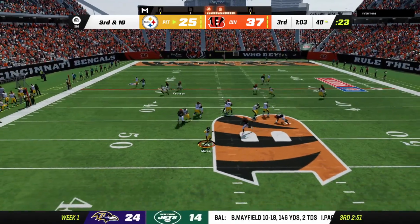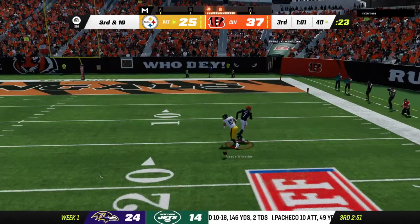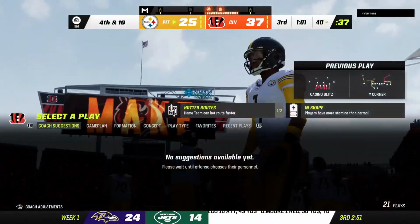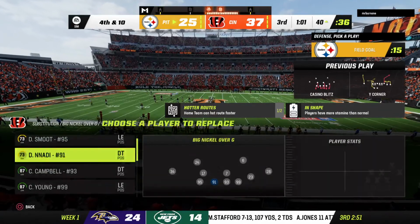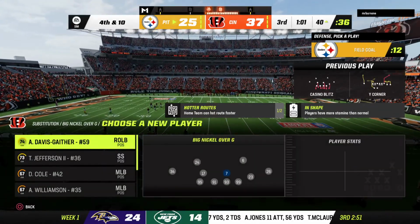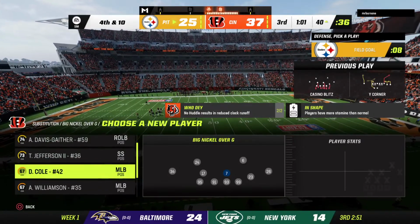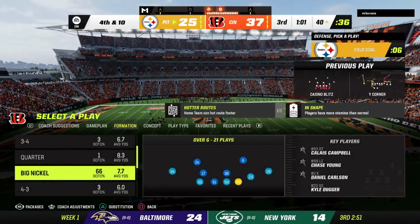Throwing again, Murray. And that will be incomplete. I think it's safe to say he's made some questionable decisions out there so far. Forced some throws into tight coverage. He's already been picked off in this game. 4th down now, but he was fortunate on that one not to have another turnover on his ledger.